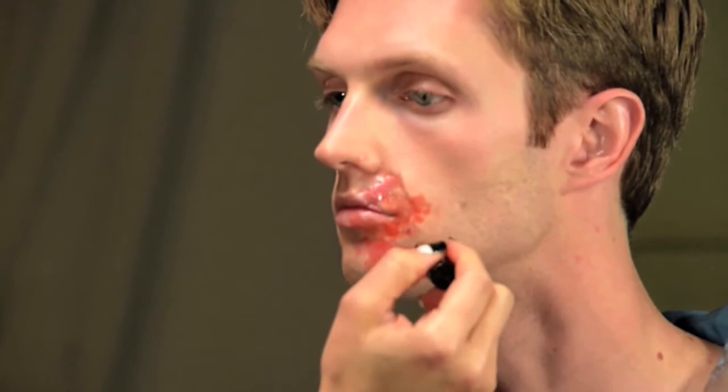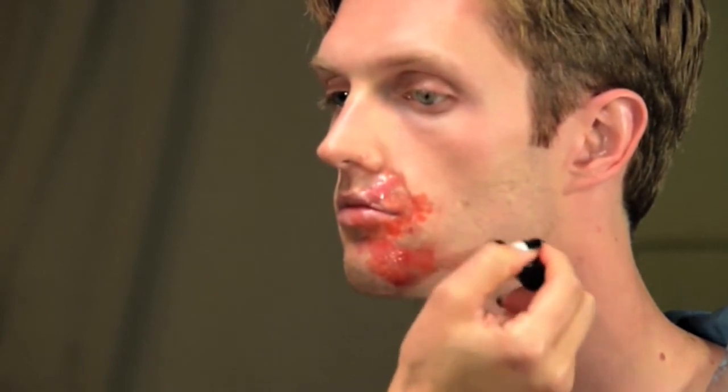There has to be a starting point, and it has to gradually extend out so that it makes a little bit of sense. So we're starting around the mouth area, and we're just going to extend that up through the face. Today we're going to take that up into close to the eye area and start layering this product over and over.